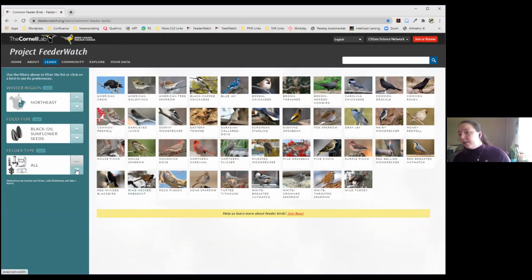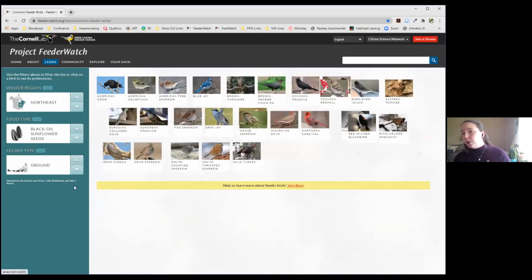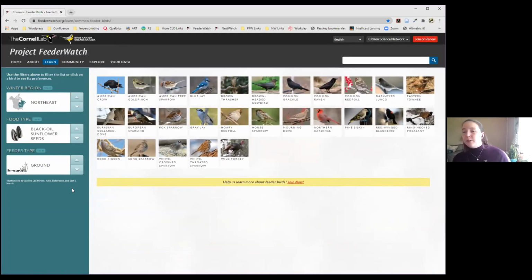And then down here is feeder type. So if you're in the Northeast and you provide black oil sunflower seeds on the ground, these are the birds that are most likely to come to your feeder setup. So that's one of the ways you can use this tool.